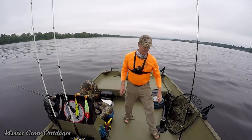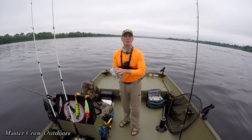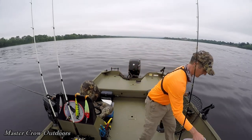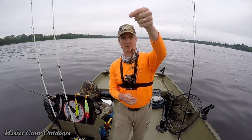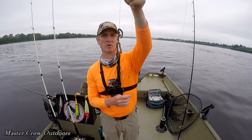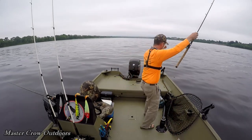Picked some crawlers last night just in case the muskie and striper bite was slow again, so we're out chasing sturgeon now. Show you what we got. There's our bait right there. Gonna throw that overboard, see what happens. Got another line out with the Water Wolf on her.